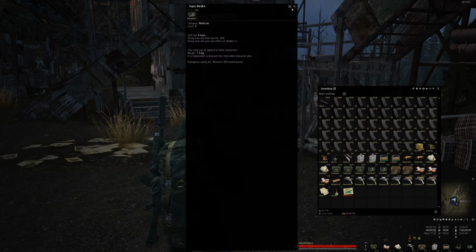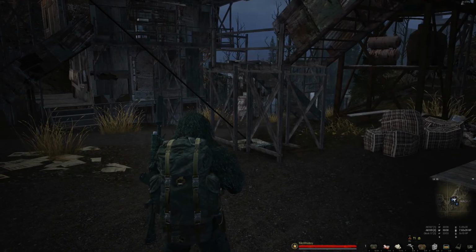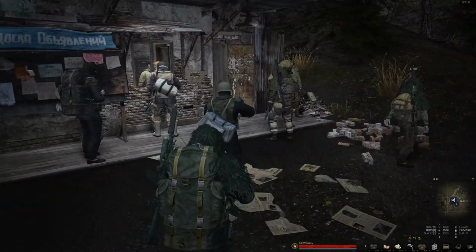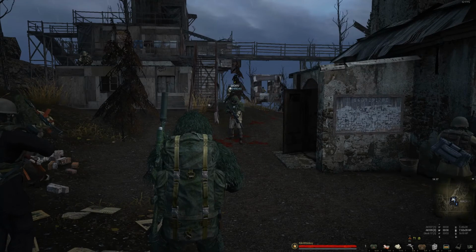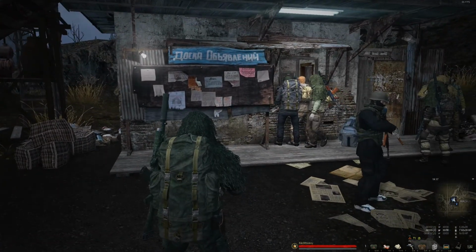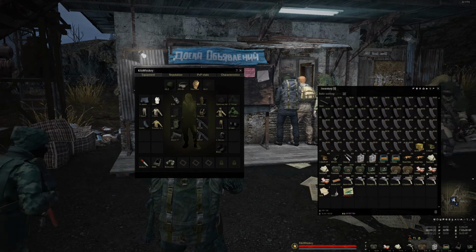Because it's going to happen to you. There's going to be days where you're trudging through the zone and nothing's going right. You keep dying to Burlocks and you're getting hit by everything left, right, and center, leaving a trail of blood. You'll end up running out of med kits. It's happened to a lot of friends of mine.